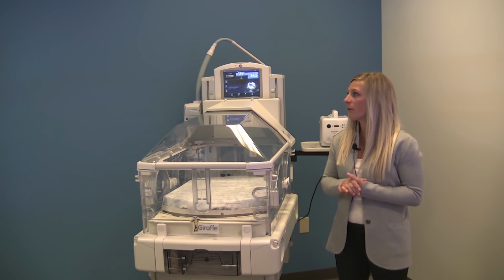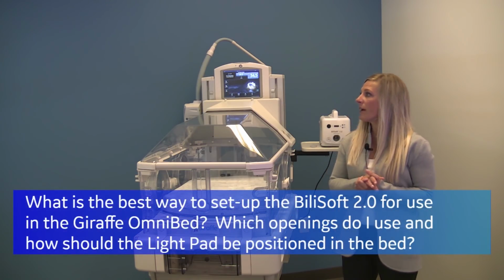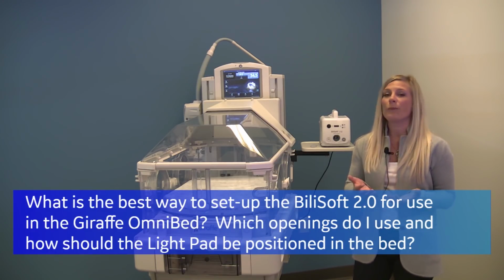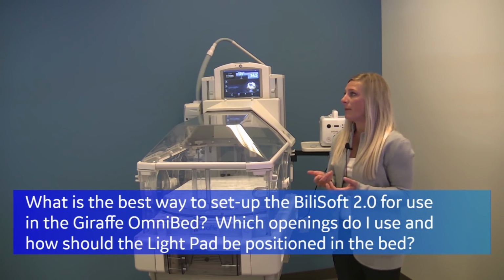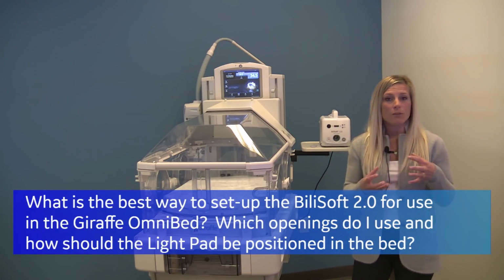Yeah, great question from the audience. And let's see, okay, what is the best way to set up the BiliSoft 2.0 for use in the Giraffe OmniBed? And then which openings do I use, and how should the light pad be positioned in the bed? So this is a great question because there are multiple ways to do it.